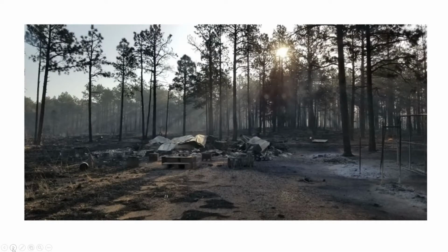This was our house on April 11th. As far as we know, April 12th, sorry. As far as we know, this was the first structure lost in the Hermit's Peak fire. We're right next to the Forest Service, we're first in line.